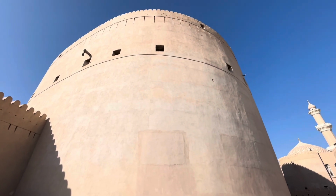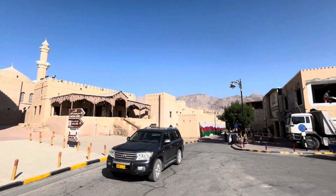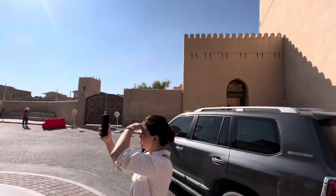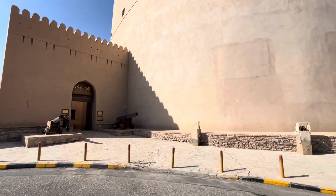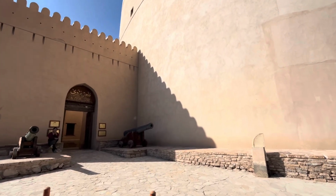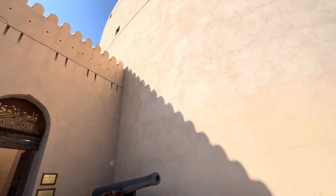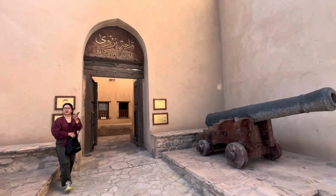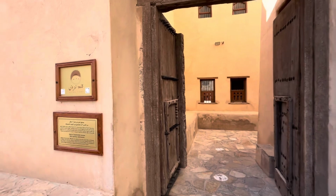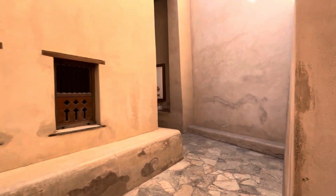This is the main fort wall, and all the surrounding area is your Nizwa souk, built in the 16th century. But the original foundation was laid in the 12th century when Nizwa was the capital. This fort used to be the significant symbol of strength, where the Omani military or army used to safeguard the city.